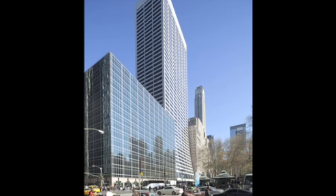Here we have the Grace Building right on Bryant Park. This is 1973, Gordon Bunshaft. And I think Bunshaft was really looking for ways to go beyond the glass box. He designed some of the most beautiful glass boxes that exist, like Lever House. But I think he wanted to stretch things a little.